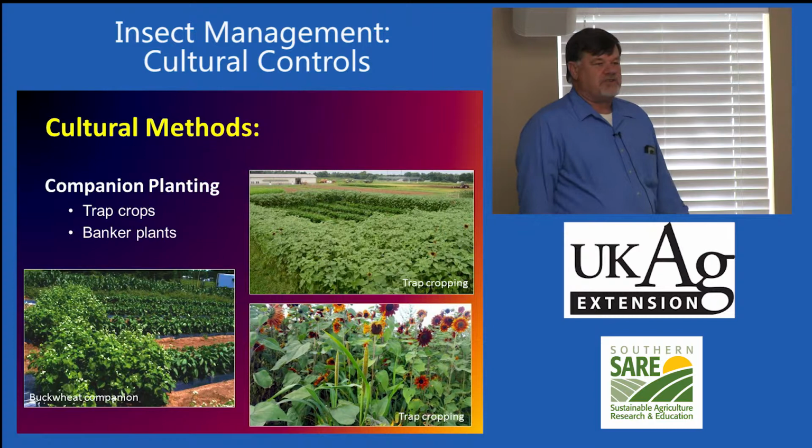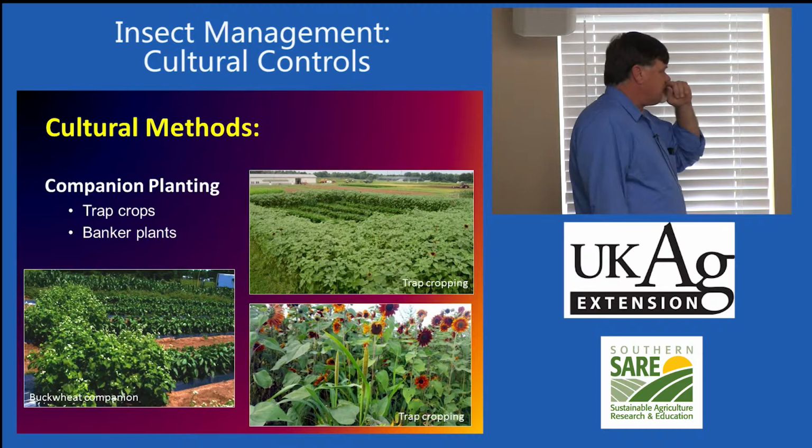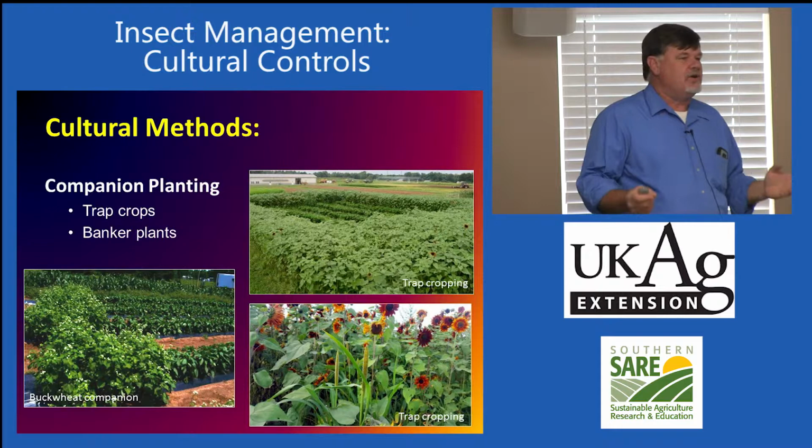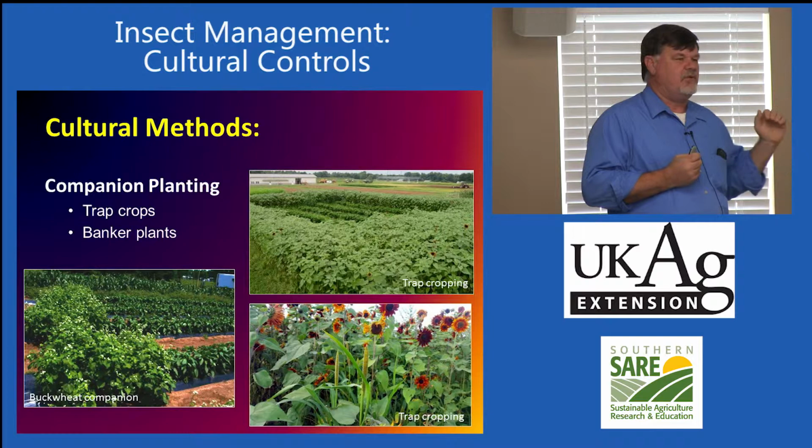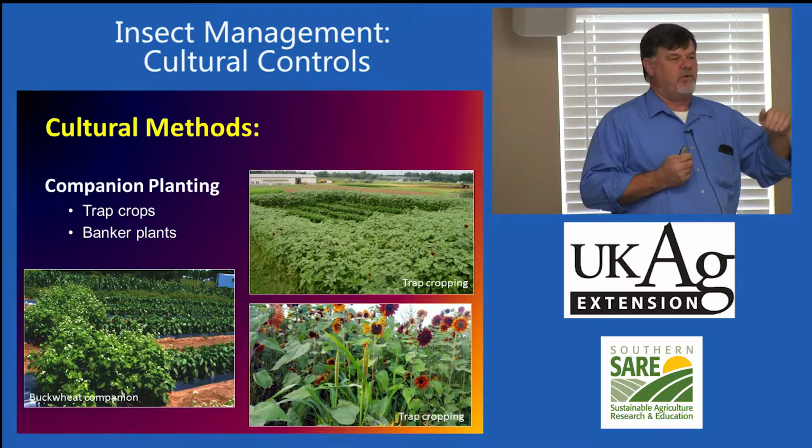Homeowners also have some other techniques they can use, like companion plantings. We had a study down at the South Farm this year looking at trap cropping for stink bugs. The idea was that you're trying to intercept the pest before it gets to the plot. Once it's in the crop, it's very difficult to get it out. So we want to give it something it likes better than the crop before it can get to the crop.